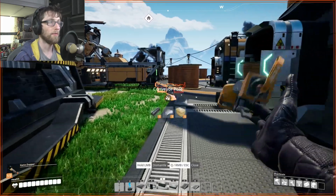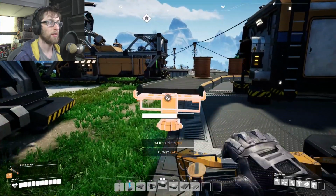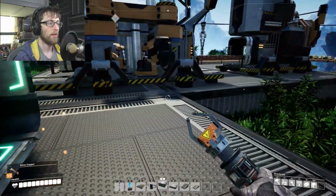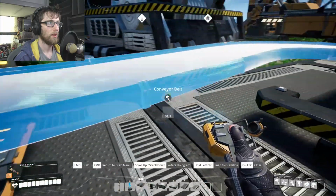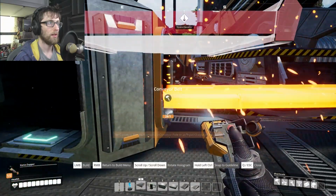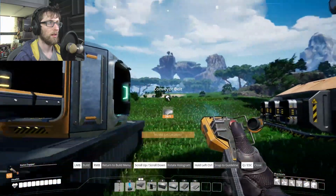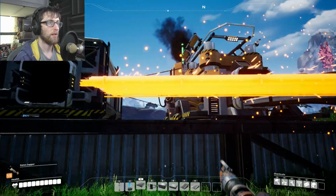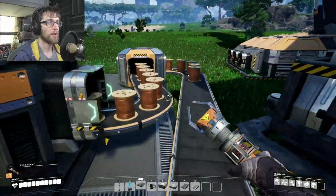Wrong key. F. I don't want that outputting just yet. Put that there. This here. Can this make it back around this way? It can. Okay, that works. Kind of janky, but it works.